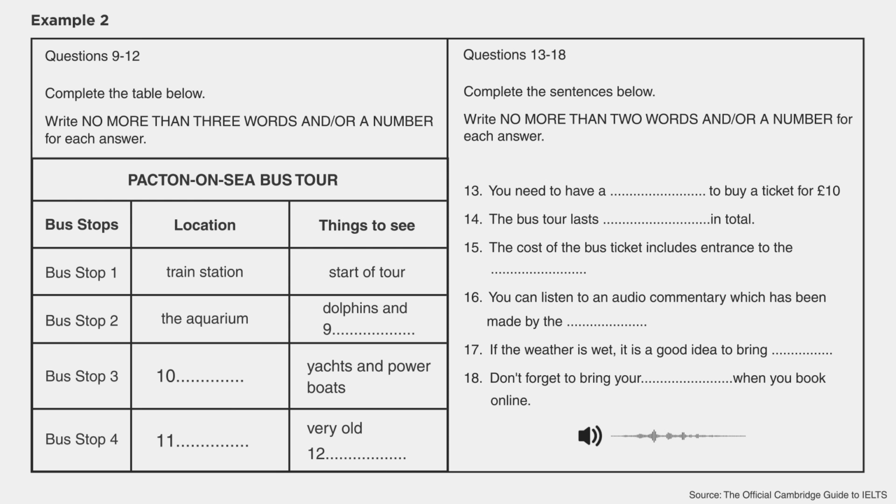The first bus of the day leaves the station at 10 a.m., and the last one of the day leaves at 6 p.m. Buses leave every 30 minutes, and each tour takes a total of 50 minutes. There are many attractions at each of the stops, so wherever you get off the bus, there will be plenty to do. The bus tour tickets do not include entrance to any of these attractions, apart from the museum, which is located near the aquarium.